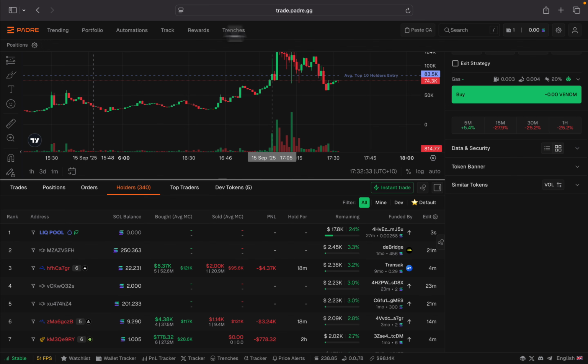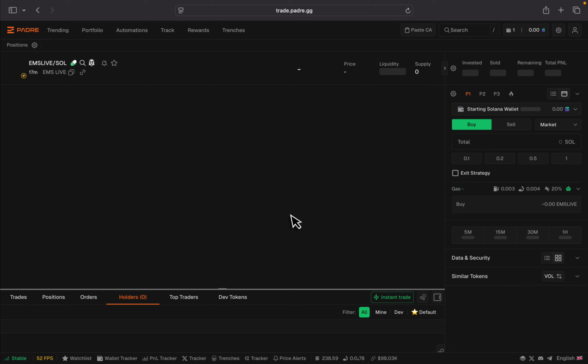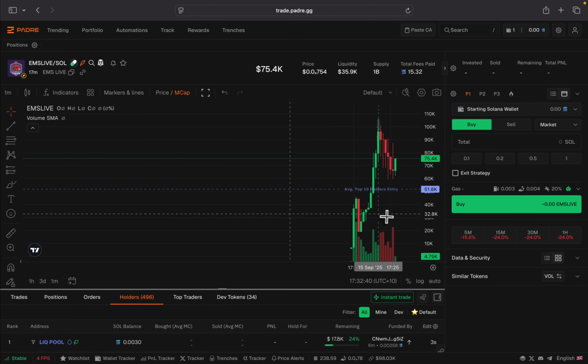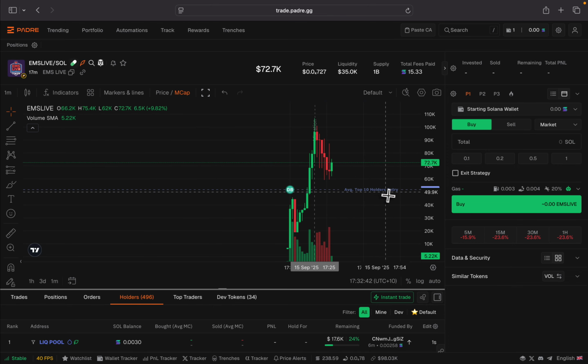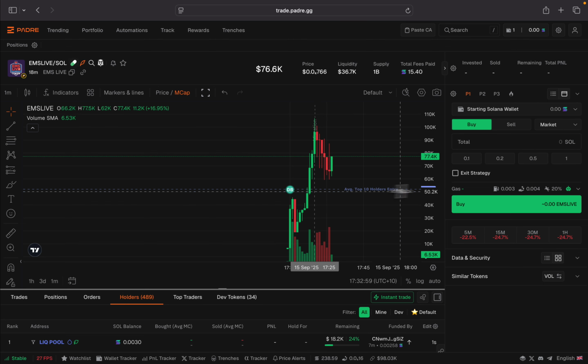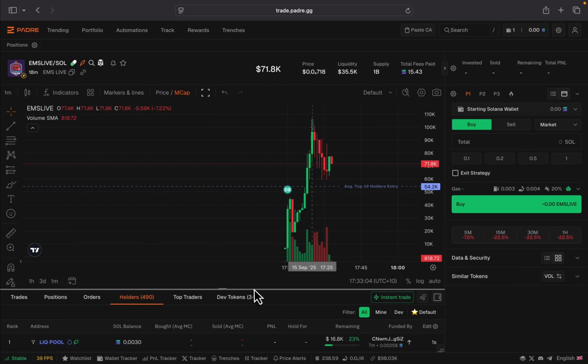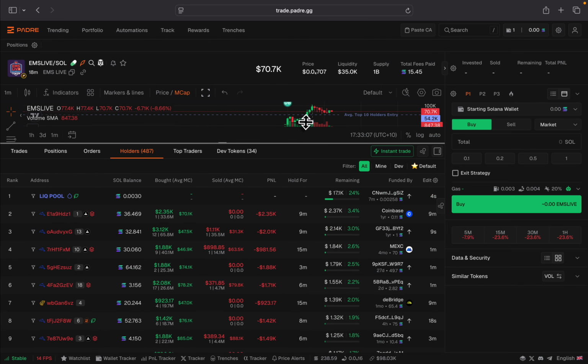Let me show you some other examples. For example, let's take a look at this one. In here, as you can see, there is a difference: the average top 10 holders bought at 52, but right now it's at 74%. Personally, I prefer to not buy at this level, especially at the top. That was a very big mistake because there was so much difference between the top 10 holders buy and the market cap. Let's take a look at the balances.